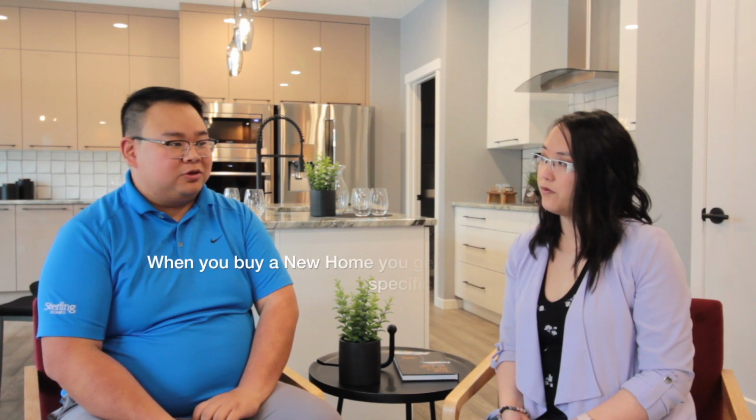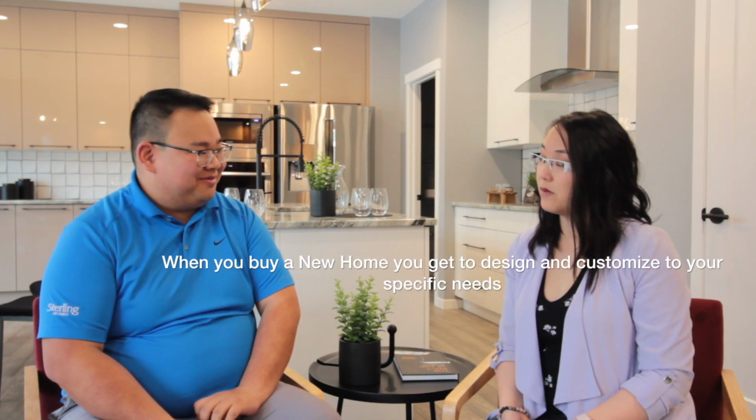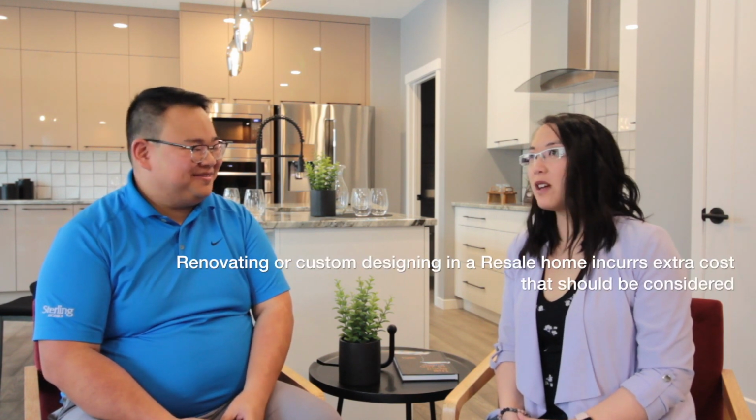And with new homes, you do get to design a little for your house, which is nice. You can design a little if you're renovating or gutting your house, but that obviously has a cost involved. Like, you're building a home, you're already in that process. So if you're thinking of renovations, that's a whole other cost being incurred.